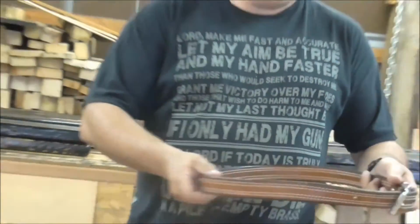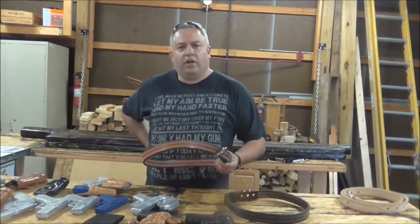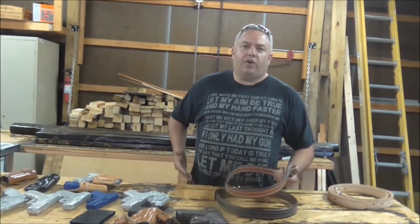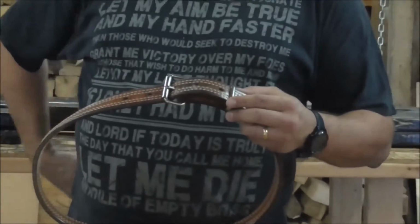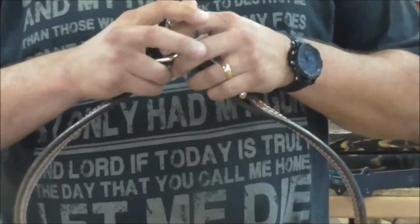That's going to keep everything indexed. It's going to keep everything in place so that when you reach for your gun or a magazine or whatever else you have on, it's going to be where you expect it to be. Okay, so that keeps the belt from turning within your belt loops. They're positive, they last longer. You can see these have some burnishing on them because I wear it every day.